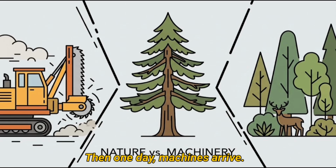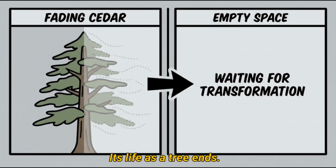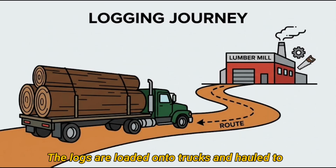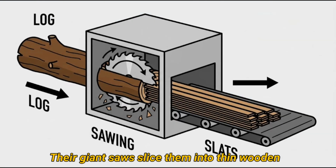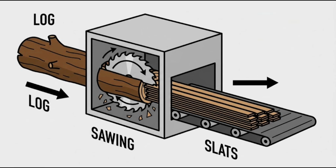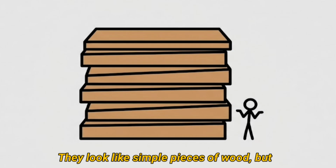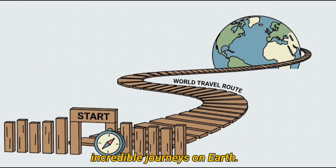Then one day, machines arrive. The tree is cut down. Its life as a tree ends. Its life as a pencil begins. The logs are loaded onto trucks and hauled to lumber mills. There, giant saws slice them into thin wooden slots. These slots don't look like pencils yet. They look like simple pieces of wood, but they're already beginning one of the most incredible journeys on Earth.